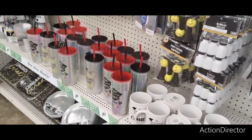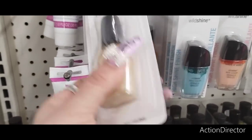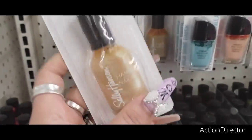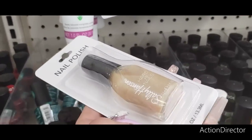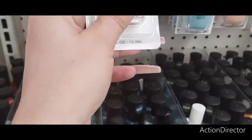It's fun. I also have the Sally Hansen Hard as Nails, and again, Sally Hansen is really expensive, so this has been, I don't know if it's been repackaged, but it's here at Dollar Tree. And this is a really nice color, a very cute, shimmery nude. So, wanted to show you guys that.